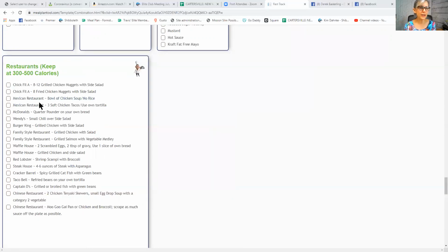So at a Mexican restaurant, a bowl of chicken soup, no rice. 3 soft chicken tacos, use your own tortilla. Here's that quarter pounder that I mentioned, on your own bread. This is a real popular one. Wendy's, a small chili over a side salad. Burger King, grilled chicken with side salad. And I'm going to kind of stop right there, but I am going to talk about this family style restaurant.